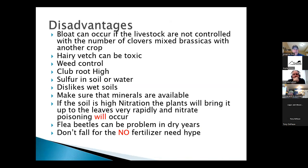Here's some disadvantages. Watch the amount of clovers in your blends, because, just like every other legume, well, not every legume, sainfoin and Glenview sainfoin, they don't bloat, but your clovers, watch your amount of clovers so you're not bloating cattle. Have a diverse mix in here with your brassicas in there as well, and cereals.